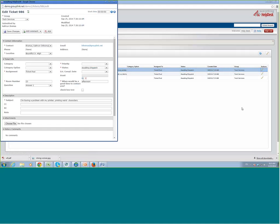So basically, this feature right here, when Keaton talked about the email to ticket to save time for your users, they're just sending in an email and the system is going to convert it into a ticket. This is what it would look like. They obviously can't enter in a category or a category option when they are sending that email. They're just telling you what the problem is. And so it's going to come in and it's going to be assigned right to the ticket pool. So you can either have technicians go in and grab those, or you can have somebody at the help desk that just makes those assignments.